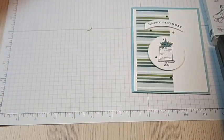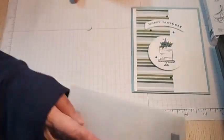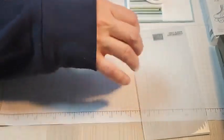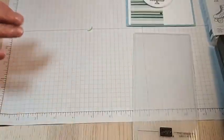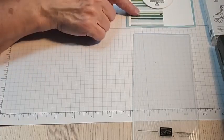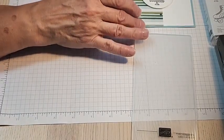I used the Cheery embossing folders. That one still is wet. I don't have a helper that can clean off my embossing folders, but this is the other one in the set. You do get 2 of those. And then we talked about the A Walk in the Forest pattern paper. So that's my card for today.